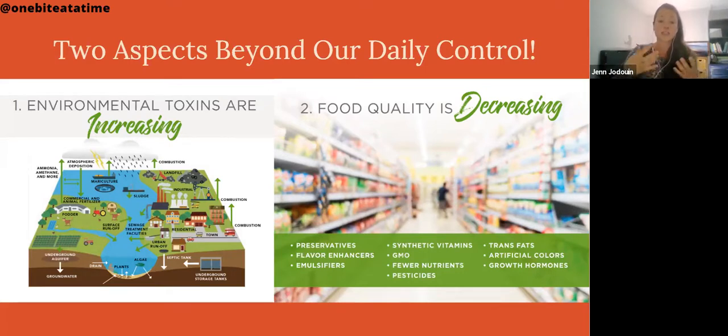That is decreasing the quality of our food. And unfortunately, these are two things that we don't have a lot of control over in our lives. And so we have to really look at the daily things that we do have control over to be building a strong immune system, because these two aspects are working against us. We are continually bombarded by toxins from the air we breathe, the water we drink, the food that we eat, that is going to be weakening our immune system.